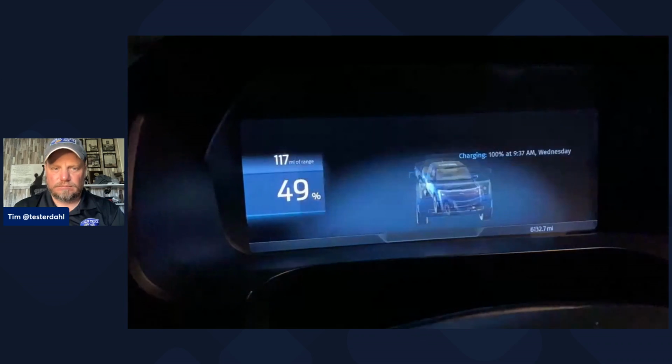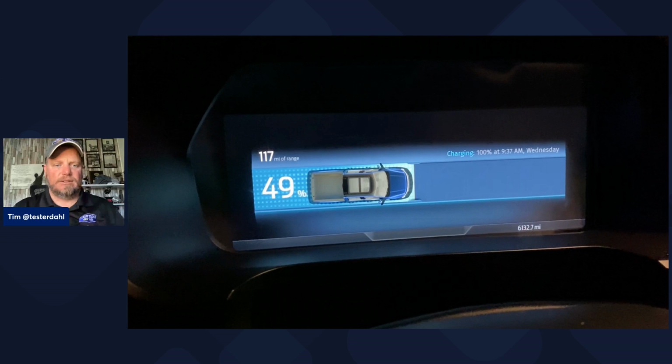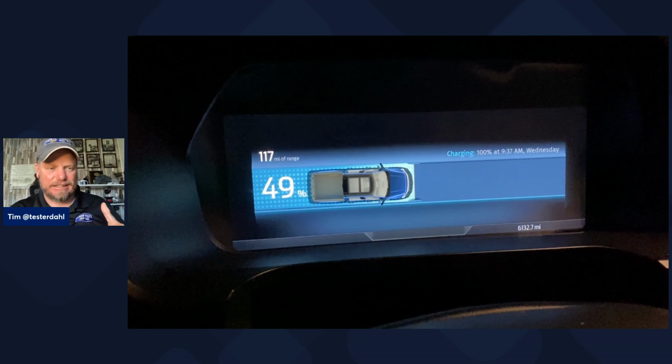So there we go. 49%, 117 miles. So basically, I have a half tank last night at 8:07 at night. And this is really important to keep track of these times because, oh my gosh, it's confusing. So we can see on the screen there, charging 100% at 9:37 a.m. Wednesday.